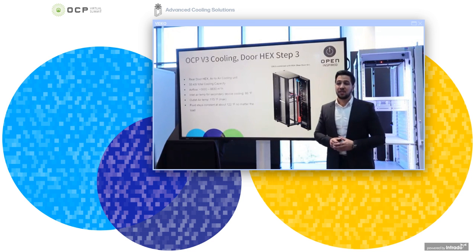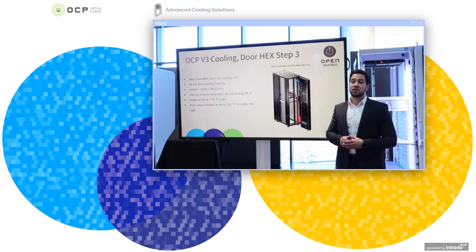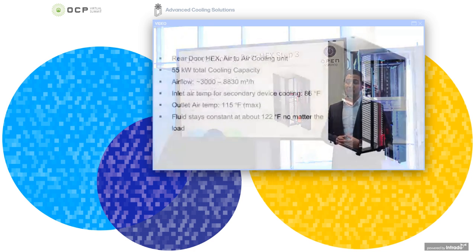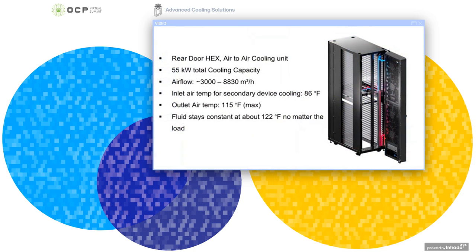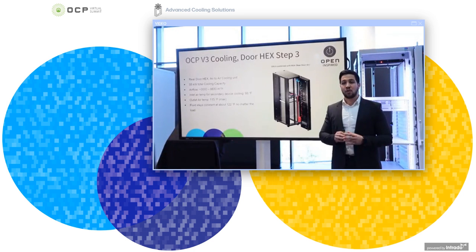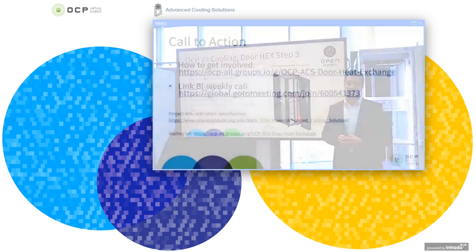The rear-door heat exchanger for the OCP V3 rack has a total cooling capacity of 55 kW and an airflow rate of approximately 3,000 to 8,000 cubic meters an hour. The inlet temperature is 30 degrees Celsius, with a maximum outlet temperature of 46 degrees Celsius. The most important thing is, no matter what the load is, the liquid stays constant at about 50 degrees Celsius.